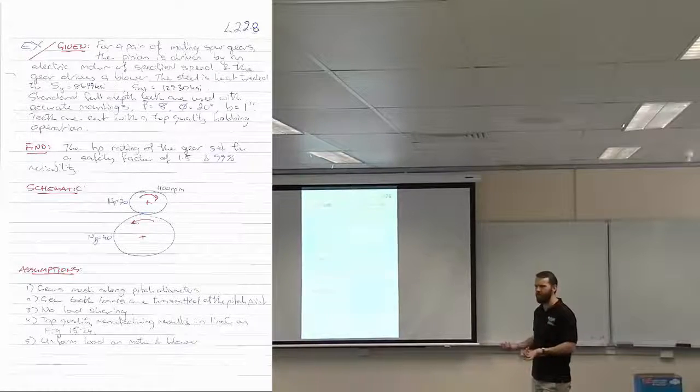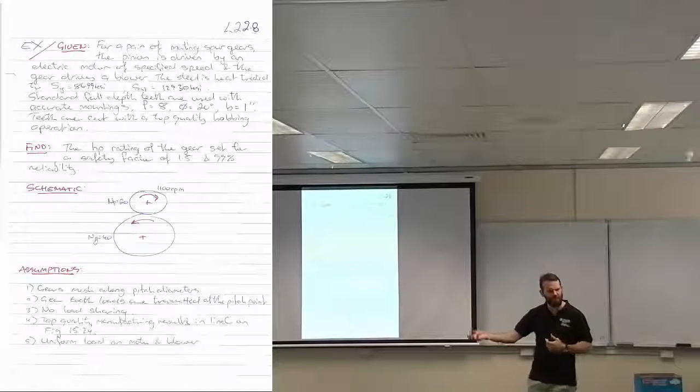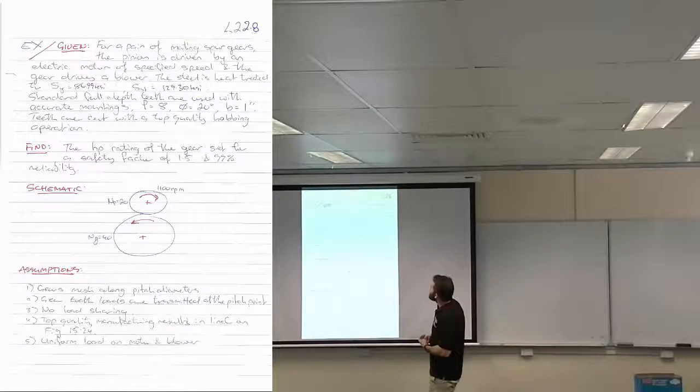You deal with horsepower a lot in gear trains. A lot of geared systems are manufactured in the US. Other ones in Germany are generally SI, but a lot of the stuff you'll be dealing with is US-based, so it's much more common to be English units in that stuff.